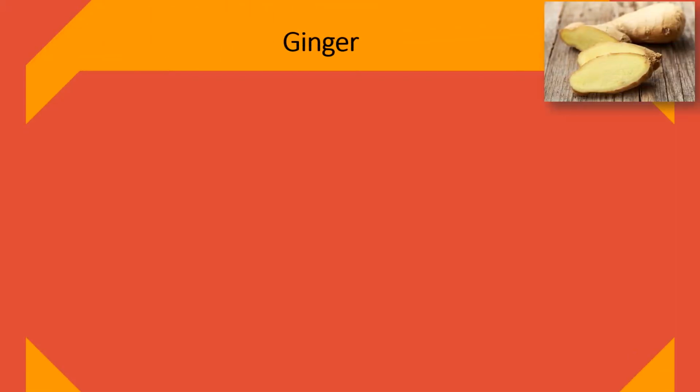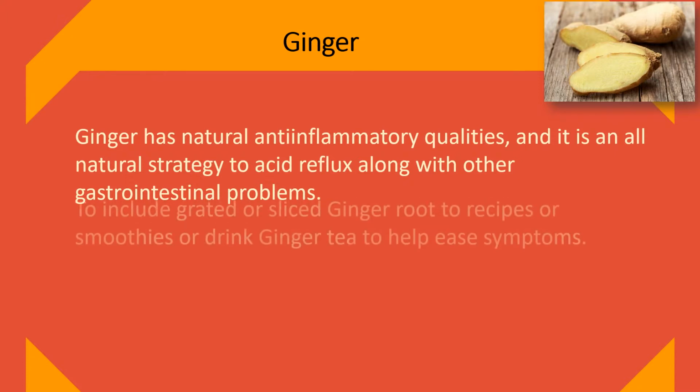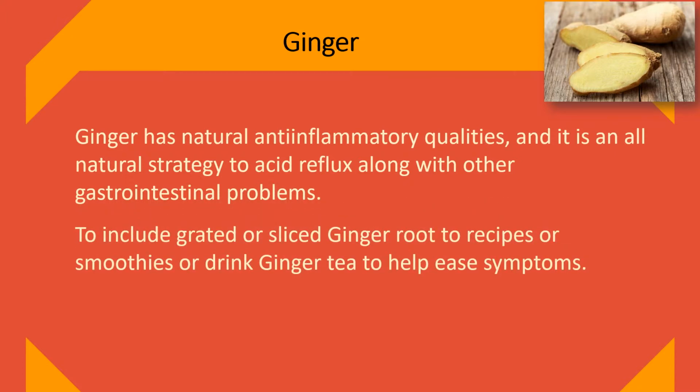Ginger. Ginger has natural anti-inflammatory qualities, and it is an all-natural strategy to acid reflux along with other gastrointestinal problems. Add grated or sliced ginger root to recipes or smoothies, or drink ginger tea to help ease symptoms.